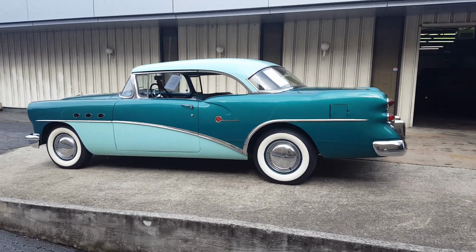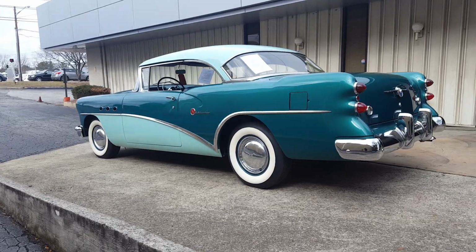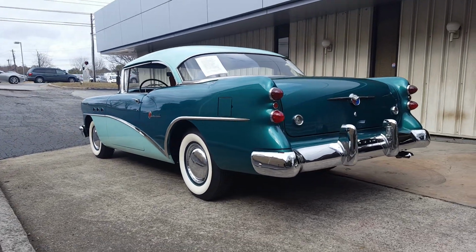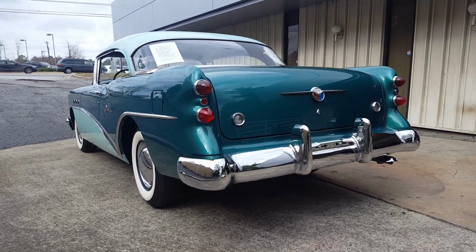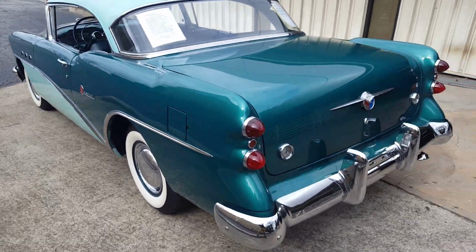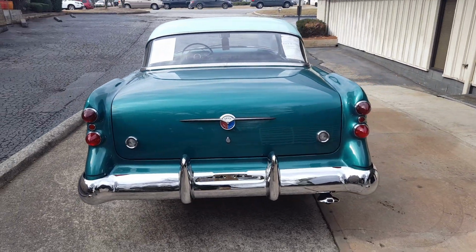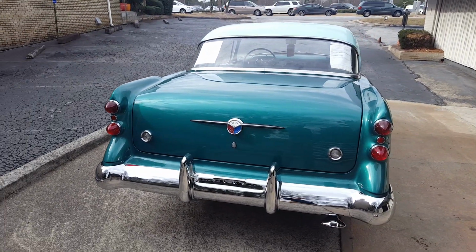And while we had it apart, we had all the moldings and stuff polished and straightened, so they're in really nice condition. We put new tires on it. All the chrome plating's been redone on it too. Single exhaust car. This thing is really solid. It's a southern car. It's always been in the southeast of the United States. We bought it actually from Tennessee.